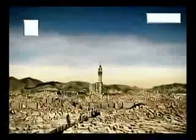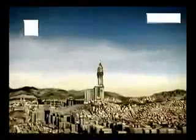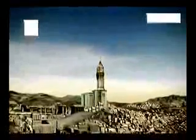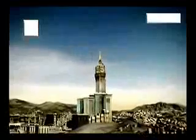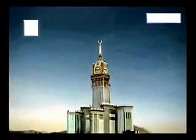With a face size of more than 65 meters in diameter, the Mecca clock is the biggest tower clock in the world. Standing over 400 meters above ground, the clock is visible from a distance of more than 8 kilometers and serves as a breathtaking addition to the holy city.